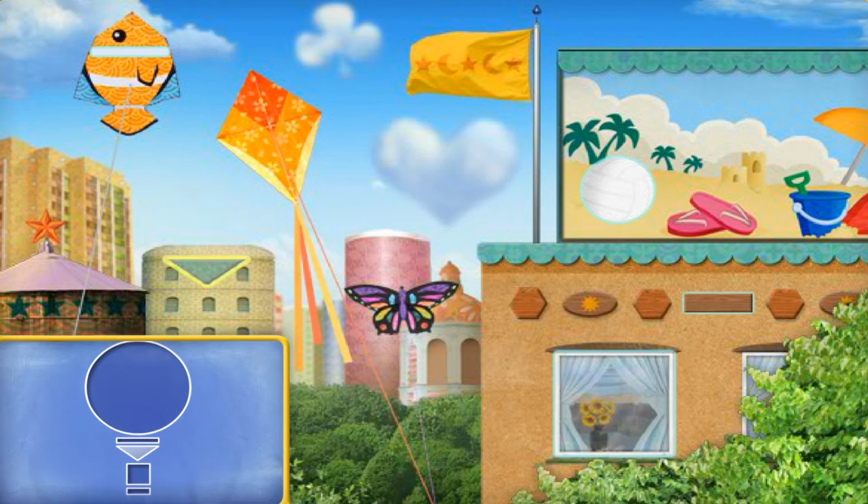A triangle. That's it. A circle! Way to go, Umi friends! A rectangle! Nice one! A rectangle! All right! A square! Right on! We've got all the shapes we need! Let's go turn these shapes into a super hot air balloon!